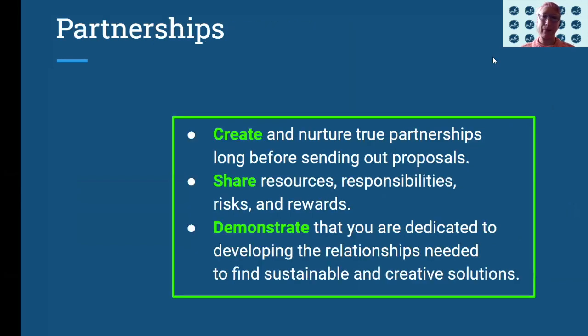And partnerships. So you want to create and nurture true partnerships long before sending out proposals. And what that means is that you are going to be actively seeking solutions to the problems and barriers between you and getting your projects done before you seek funding. And that means working with people to get the things you need, to get the expertise you need. Whatever it is, you're working with people to solve those problems before you ask for money.